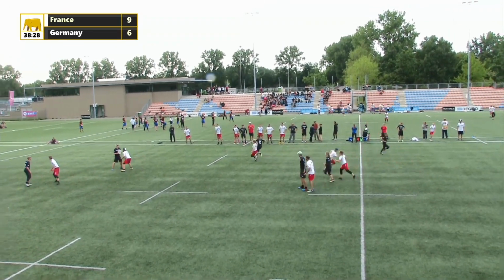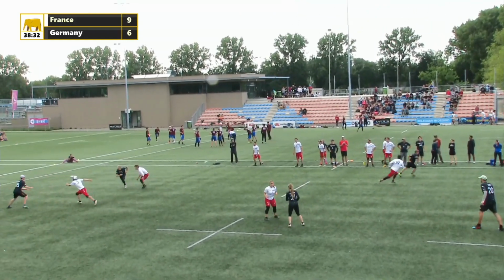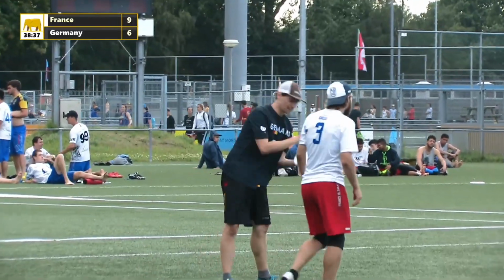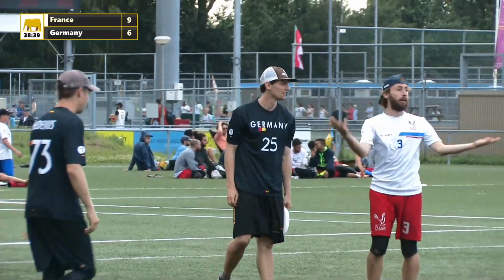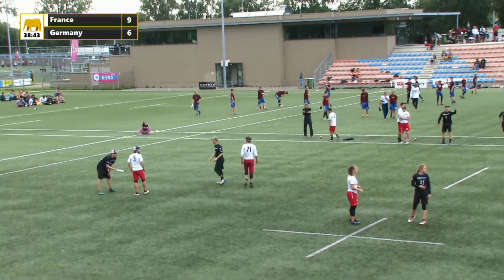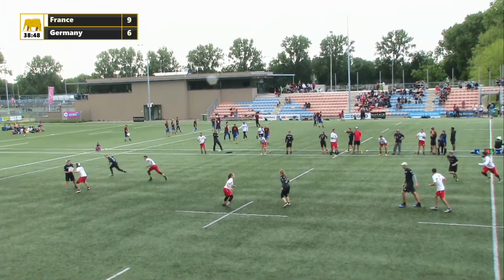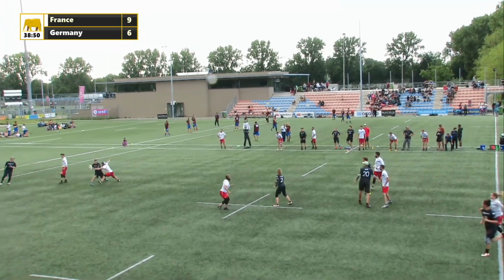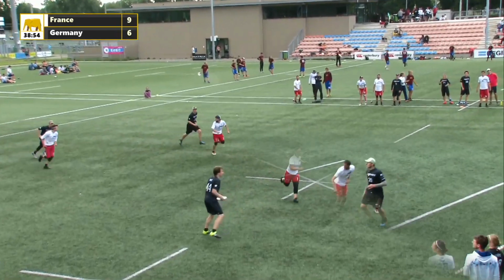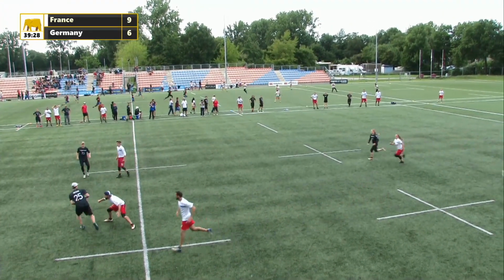Fakes the huck. Stifling D downfield for France. Shutting down those long options. And that looks to me like a strip, and it looks like both players agree. Yeah, Frank had his hands around that one. In the middle of the field, no stall. Dials up that big pass. Sure, just reeled in by Huang. Really fingertip stuff for the Germans.